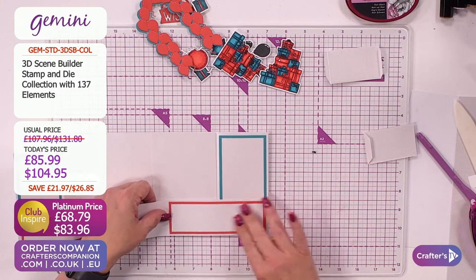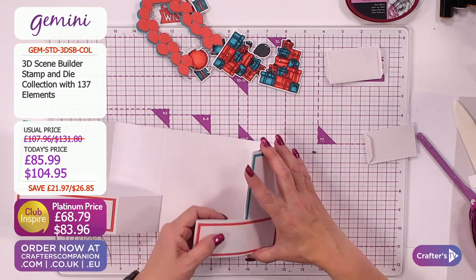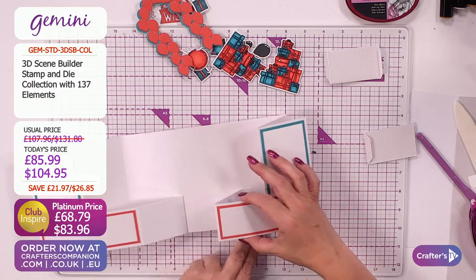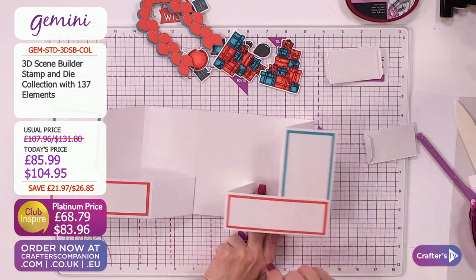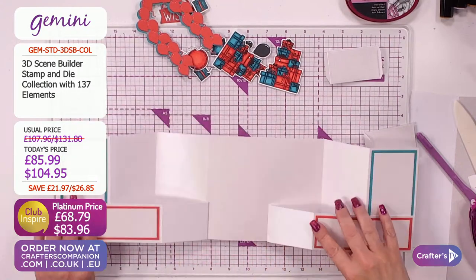Pop that down. Tuck it underneath, so get that first fold. Keep that bit flat. Tuck it down. Pop it on. And then you've got it in the right place. And it makes it so much easier. You see, she's such a clever lady. She really is. She is a clever lady.